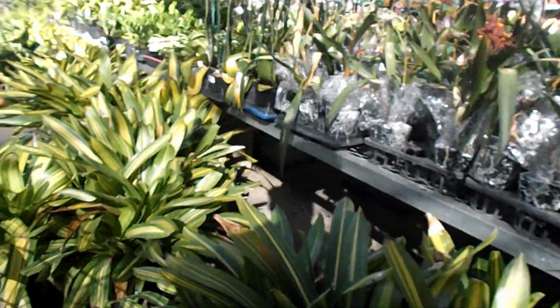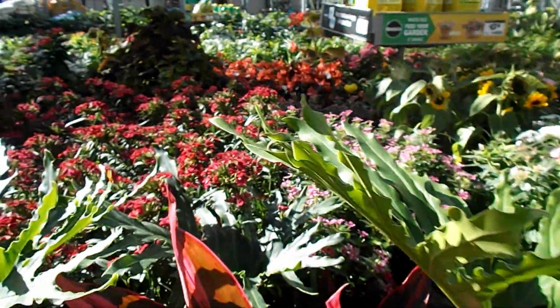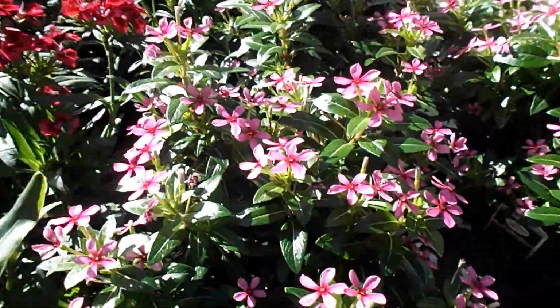I never saw butterflies or bees. Actually, I'm here for the bees. I want to help bees, and these are smaller vincas.